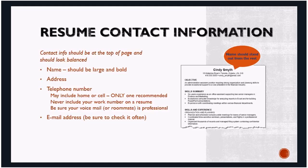When you have a telephone number, you want to use just one number, not a home and a cell phone and then your work number. You just want to have one phone number. And whatever phone number you provide, you might want to check your voicemail just to make sure that it's professional. Your email address, make sure that it's one that you check often. I actually created a whole separate email just for professional emails that I need to send so that it doesn't get mixed up in all the spam and junk mail and the other offers that I get in my regular email. But you definitely want to make sure that it's professional.